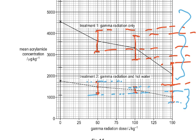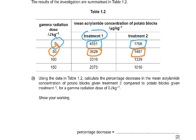Now the third point which you could have said is hot water treatment and 150, the highest gamma radiation dose, gives the lowest acrylamide concentration. So we go back to this table. Hot water treatment and 150. So you see this is one. You are always going to look at the lowest one. This was the lowest one. So at 150 gamma radiation dose and treatment 2 gave you this. So you pick out the lowest figure and then you develop it on that, because that is going to support the hypothesis.